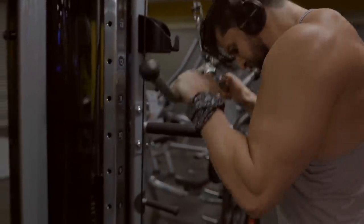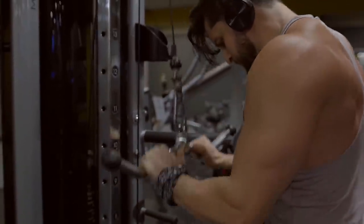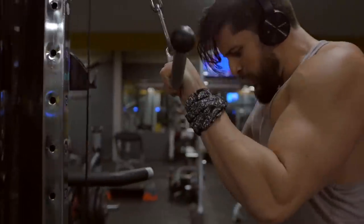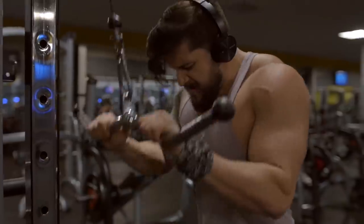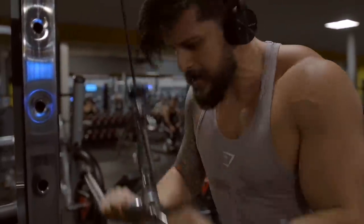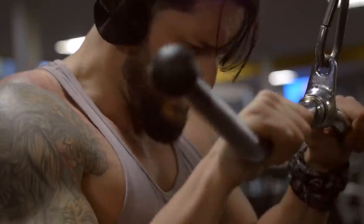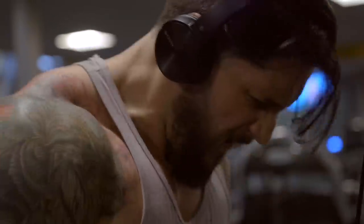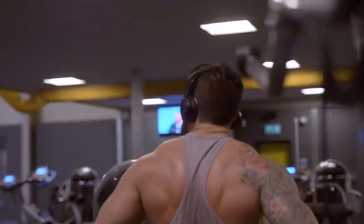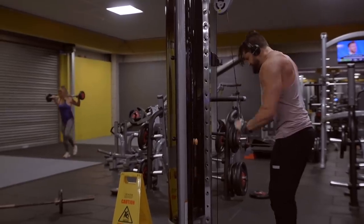Squeeze, control the negative. Make it work. I don't care about that weight. I don't care about anyone looking at me. I do what I gotta do to make me better. What I feel is the worst second of me. One, two, three, four. That's one. Come on.